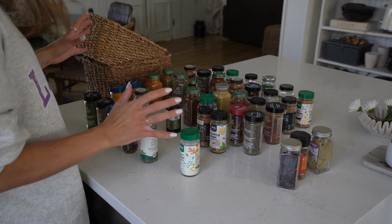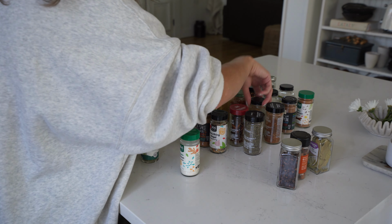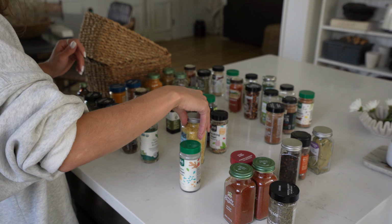Now I'm trying to alphabetize the spices. So see how this goes.